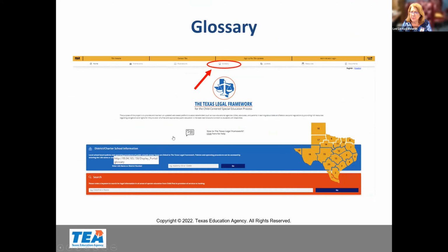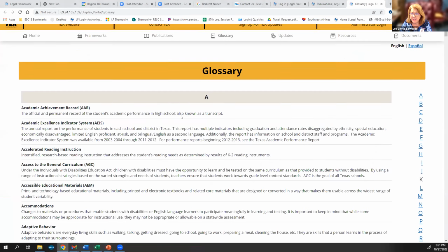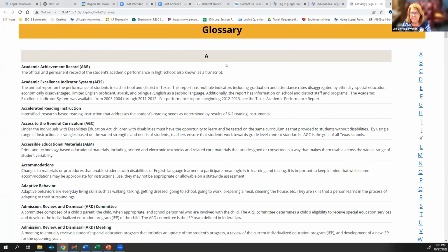Next comes the glossary. This is at the top on the white ribbon. And then if you scroll to the bottom, here it is on the bottom half of the home page. And if you were to click there, you can see both will take you to the same place. Here's the glossary, here's the terms, here's the acronym, and here's the definition.